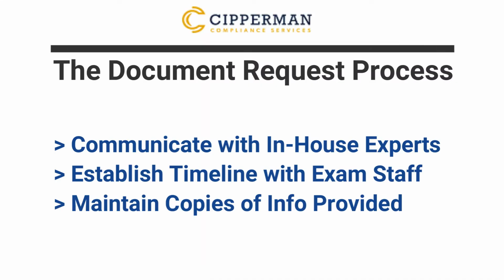I think it's also important for the gatekeeper to maintain copies or a file of all documentation that's been provided to them, just to eliminate any confusion or instances of, well, we didn't get this or we didn't receive that. You can go back to your file and be able to produce and show that you did do that.